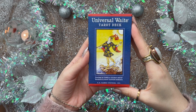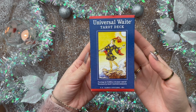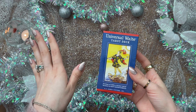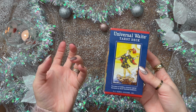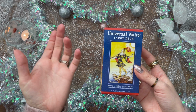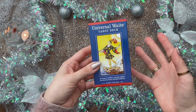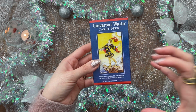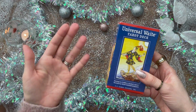Starting things off with a deck that there's no way you haven't seen before. This is the Universal Waite Tarot deck. I have the Pamela Colman Smith Borderless Centennial Edition. That's a mouthful, but that's my RWS deck. I also have the Radiant Wise Tarot, but it's a mini one that's like my purse deck. But of my full-size decks, that's the only one that I have. And then I have some RWS clones, but I just felt like in terms of RWS, I was kind of lacking and needing to add at least one more into my collection.